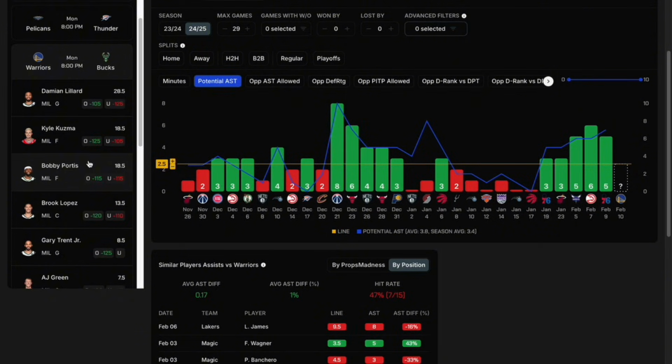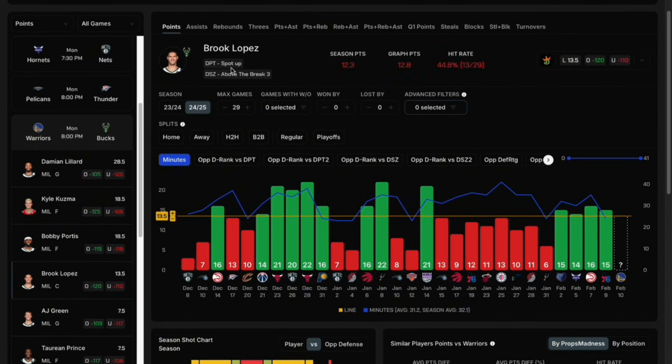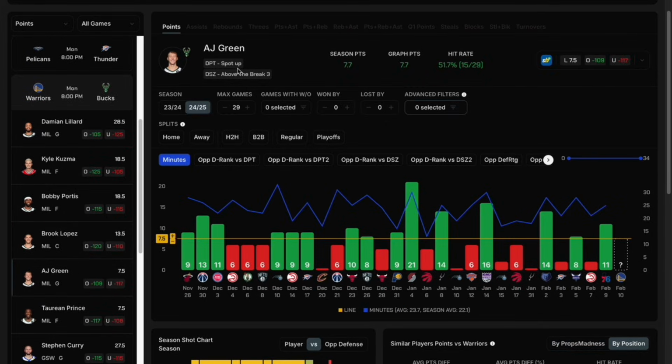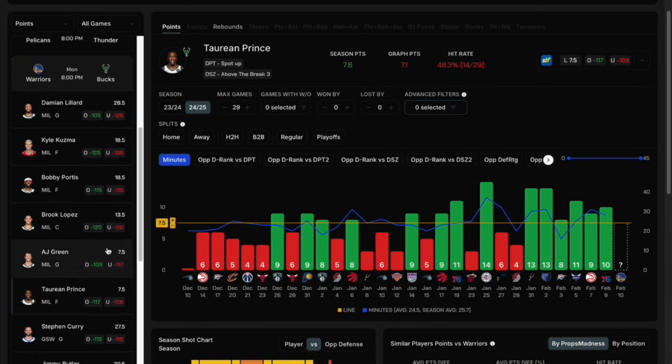Milwaukee has 4 spot up shooters, so he could pass the ball to Brook Lopez, right? As you can see, dominant player type, spot up shooter. If he cashes that, that's an assist. Who's another guy he can pass it to? AJ Green, spot up shooter, another guy. He passes the ball, he's already spotting up, he makes the shot, that's another assist. Who's the next guy? We got Prince, another spot up shooter, guys. These are 3 in a row, so his assist potential has run up a lot with Giannis being out, and because they have so many spot up shooters.